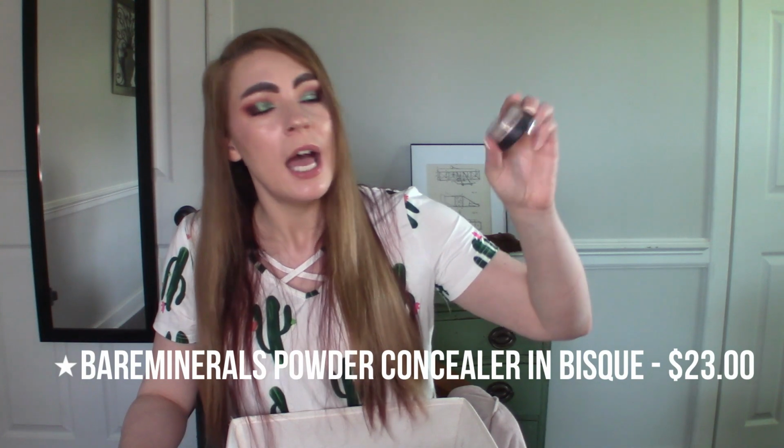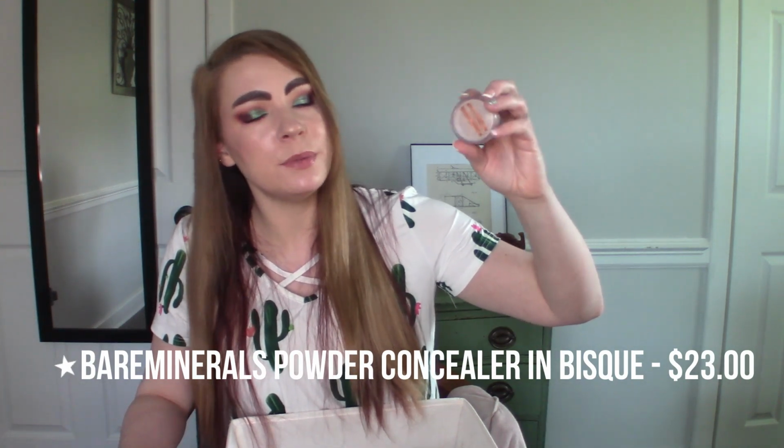All right, so the last makeup item, this is from Bare Minerals. This is one of their powder concealers. I tore off the label, but I will tell you this was in the shade Bisque, which was on the more pink side. I did not like this as much as I liked the Well Rested one. Well Rested was more on the yellow side and I felt like it just played better with my complexion personally.